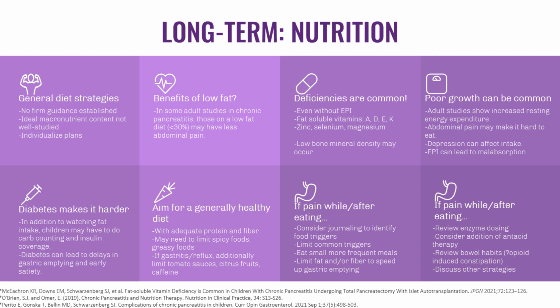An overall generally healthy diet is encouraged with adequate protein and fiber. Spicy foods and greasy foods may lead to worse symptoms, as well as tomato sauces, citrus fruit, and caffeine, among others. Pain can be very common during or after eating. Food journaling may help identify triggers, or one can limit the more common food and beverage triggers.